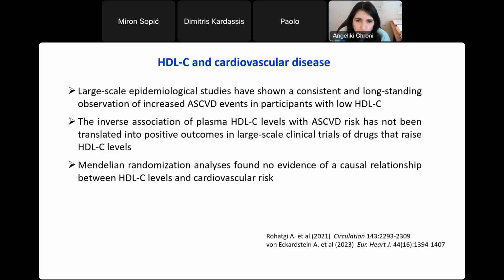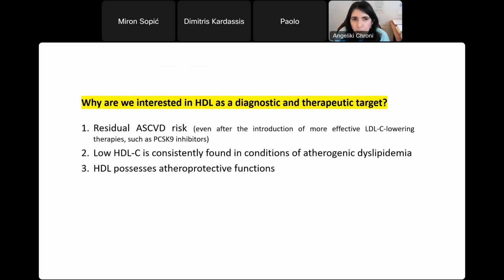The failure of the clinical trials and the results of Mendelian randomization analysis appear to be related to the fact that HDL cholesterol levels do not reflect the function of HDL. So why are we still interested in HDL as a diagnostic and therapeutic target? The first reason is that even after the introduction of the most effective LDL cholesterol lowering therapies, there is still residual risk for atherosclerotic cardiovascular disease.